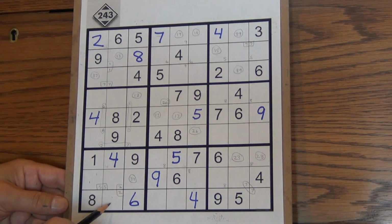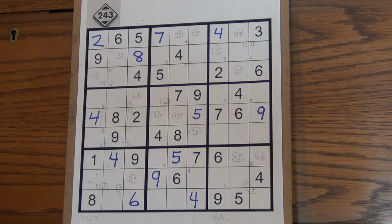This is not a 5, so it has to be 2, 3, 7. This is not a 2, so it has to be 3, 5, 7. And this can be 2, 3, 5, or 7. Nope, nothing comes from there.